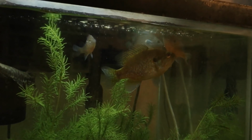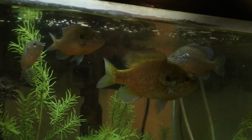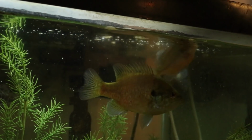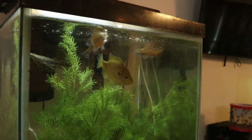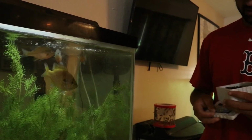So the little guys up at the top are little long-eared sunfish. They do amazing in freshwater native fish tank setups because they're very hardy. Those green sunfish, and then this guy right here is a warmouth. He doesn't so much like the flake food, so we're going to go ahead and give him a piece of worm. Or maybe cricket. No, we'll give him some worm. We'll give him a piece of worm.